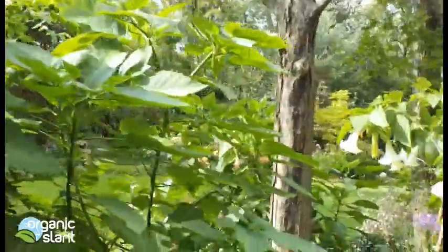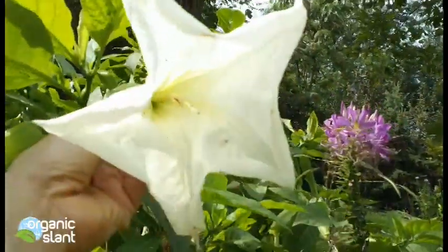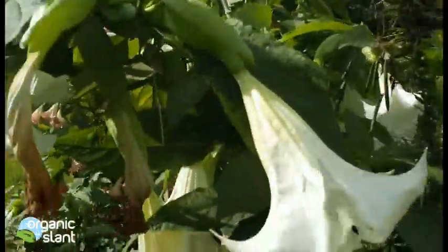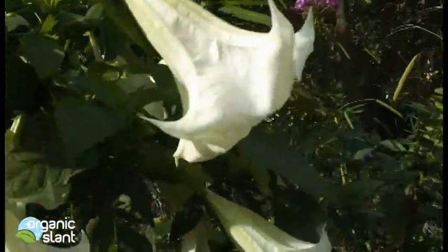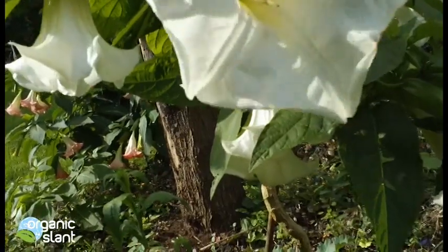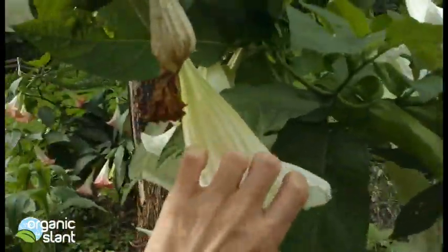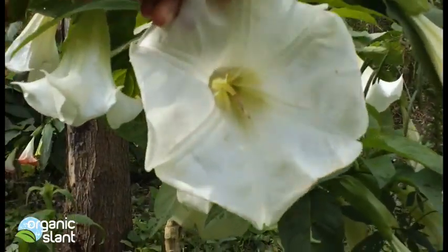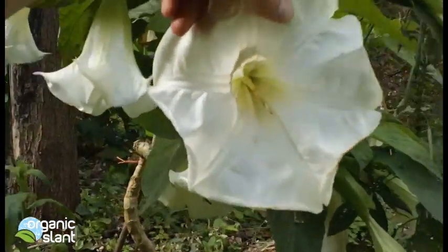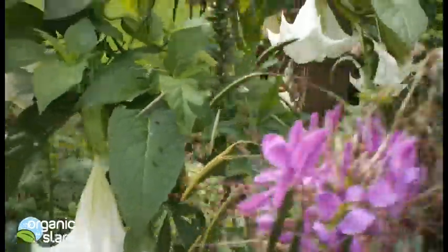And then right next to it, you have the white Brugmansia, which you could see they're starting to shrivel a little bit. That's because this one is in the sun. They're night bloomers. But look how huge that flower is. I think this is the flower that Georgia O'Keeffe painted in the famous paintings. I don't know if that was a Datura or a Brugmansia, but there it is right there. So that's the white one.